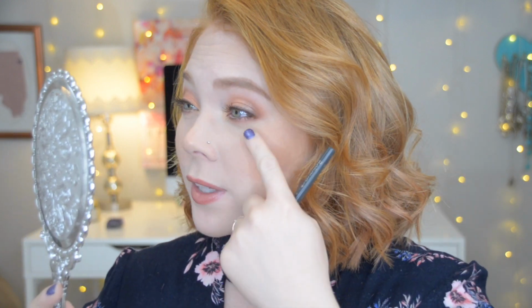I was able to go in with a brush and kind of smudge it out, but it has definitely set now. There hasn't yet been any transfer to the upper lid, and I do have hooded eyelids, so I'm excited to have a nice kind of taupey brown in my collection that I know will stay put on that tight line without smudging to the lower lashes.